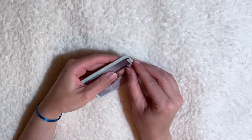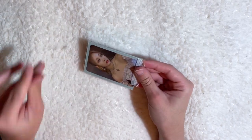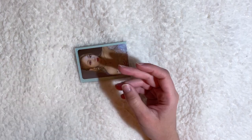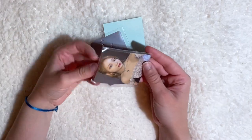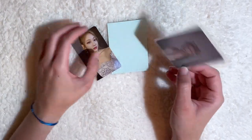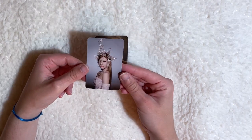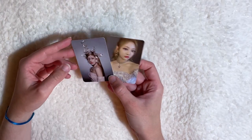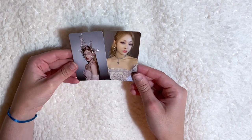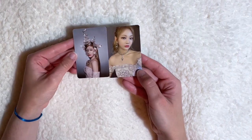I don't really know what I was thinking with these orders because both of my aespa orders have the same card in it, so I'm kind of like, why did I buy these sets? But oh well. We have two of her Savage PCs that I was missing still. This one from one of the photo book versions, I believe, and then this one is the concept card from the digipack. So I was missing both of these. So excited to have them back in my collection. I am getting caught up with Ningning today, with the exception of the new comeback, so that's really exciting. But yeah, there are these two.